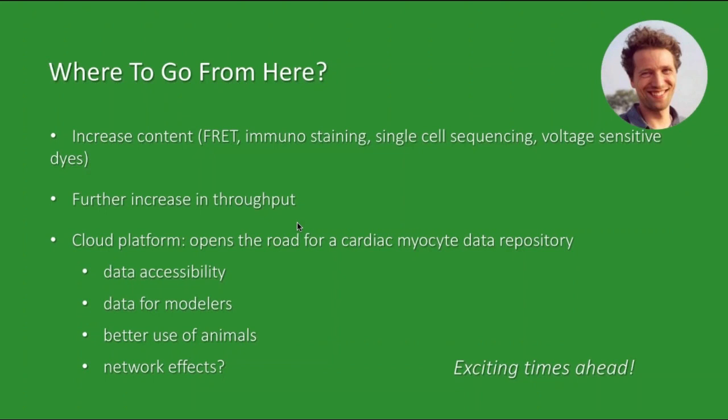Of course, I want to further increase throughput. I think we can easily double it every year for the next few years. We already have ideas how to parallelize the experiments. So I don't think we're at the end yet with 800 cells per day.